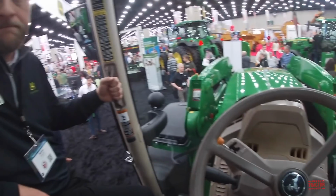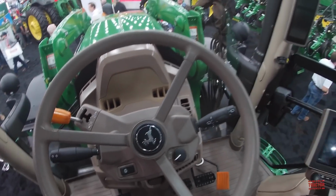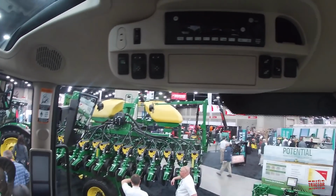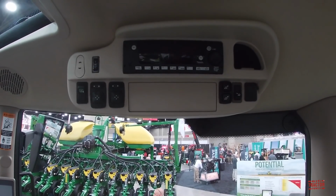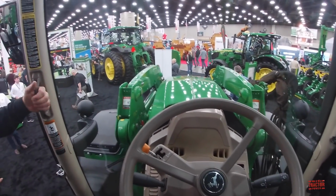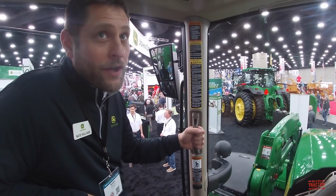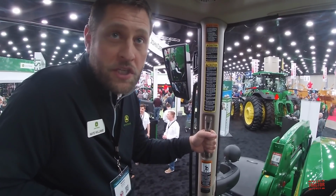Very nice. And looks like you've got a nice air conditioner bank here for those hot days, and then I'm guessing you have your XM radio and that kind of stuff available up here in the rooftop. Yeah, different optionality for infotainment, what customers want, whether it's streaming their favorite podcasts or whatever it might be, right? So yeah, absolutely. All that's still available today, and other options available besides what is just in this tractor today.